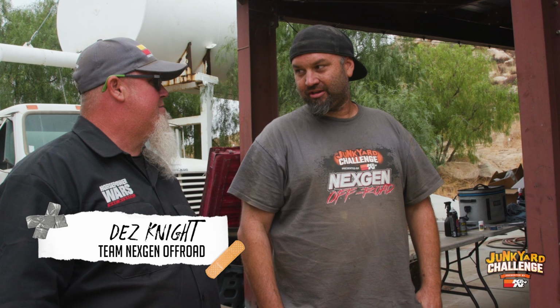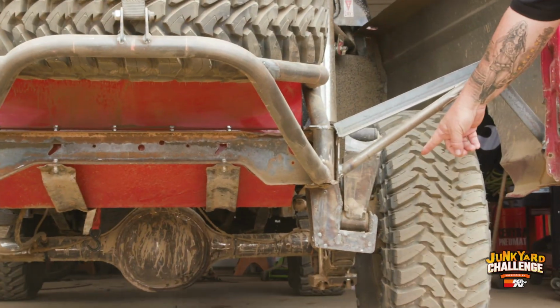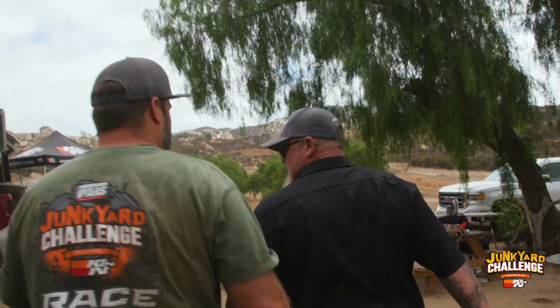Unfortunately, the tug-of-war is going to be the last event for this truck. You're done? Yeah, there's no way we can jump this thing right now. Really? It took both of those and twisted the frame, so yeah. Unfortunately, they need a porta power and some plate work and some gusseting and a little bit of time, and we'll get it back together. But to go up and put your life in the hands of that huge jump, it's not worth it.